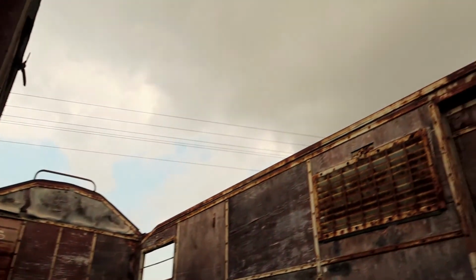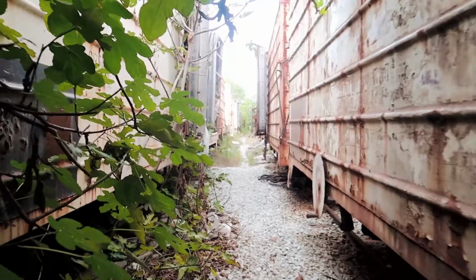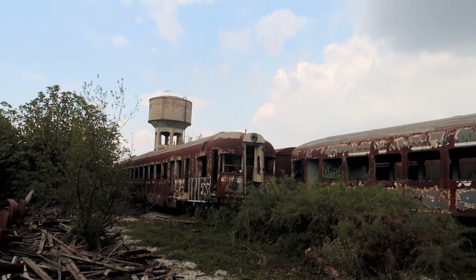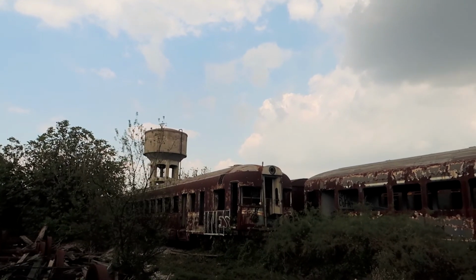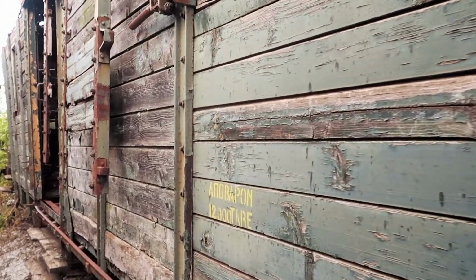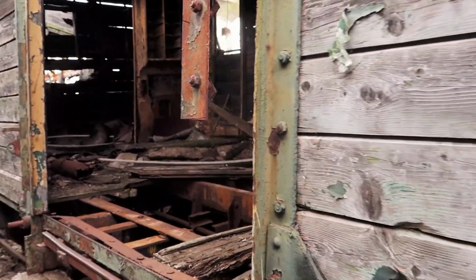Here we have a convertible train. Would have been nice in the summer. This must be an old one. The exterior of it's made of wood. It's held up pretty well.